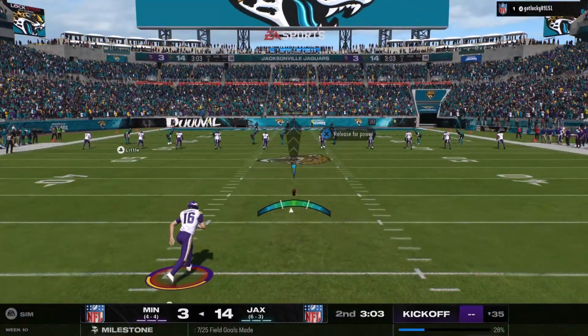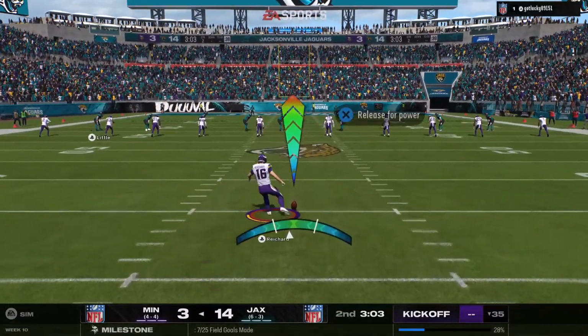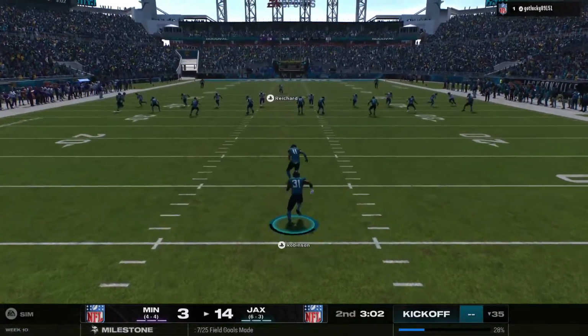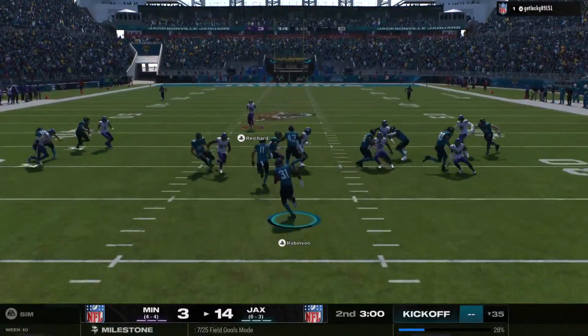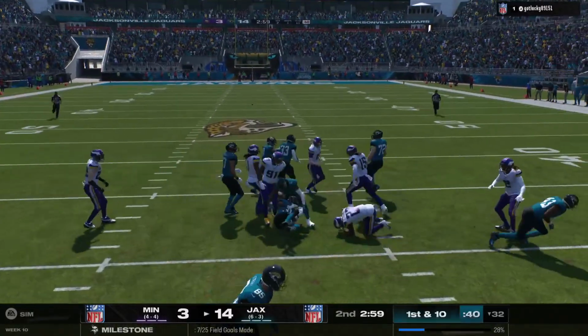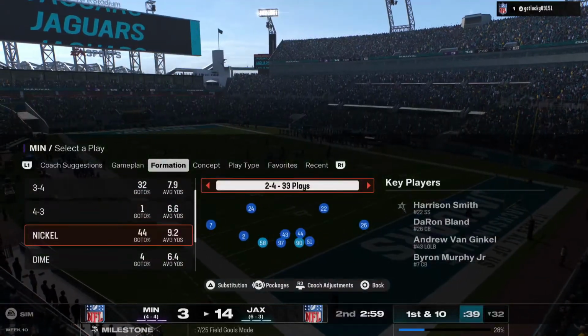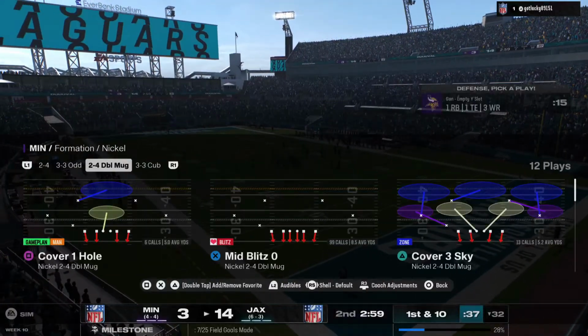And when you find yourself down double digits, you don't want to make a habit of settling for these field goals. It does allow them to chip away a little bit and cut into this deficit, but they've got to find a way to score touchdowns. Nice job by the return team as he takes it across the 30-yard line.